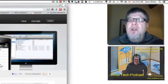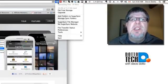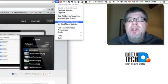It installs just like Dropbox. See my little Dropbox icon here? It installs in your toolbar here. Mine is actually doing a little bit of a sync right now. That's why I don't see the little hummingbird icon, but instead I see the syncing icon. But you manage it from your Sugarsync file manager.